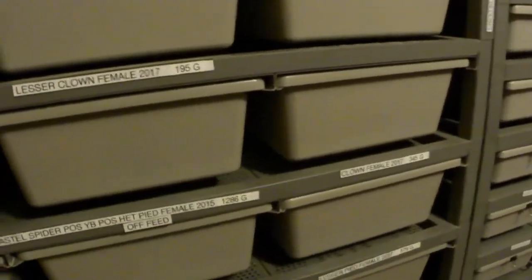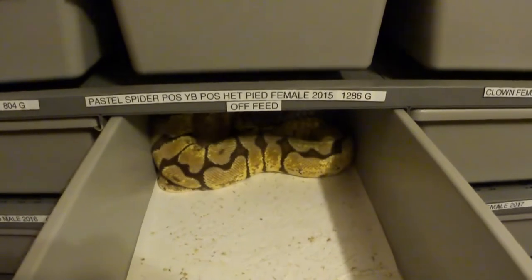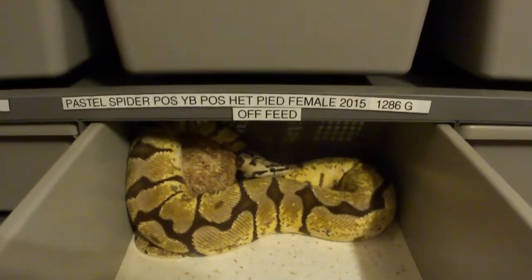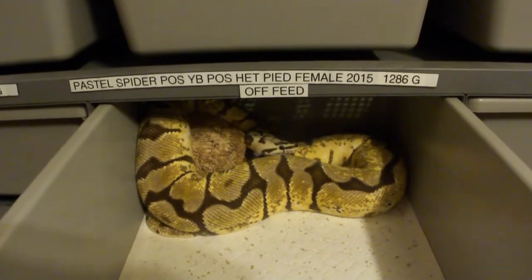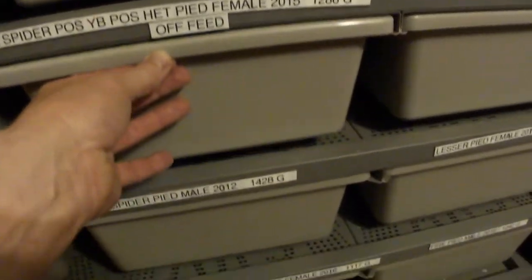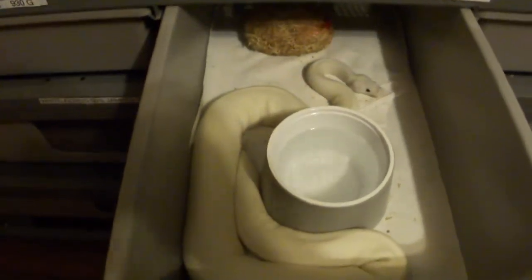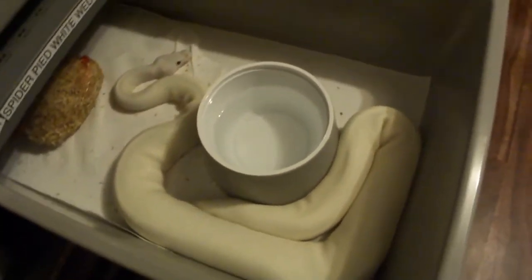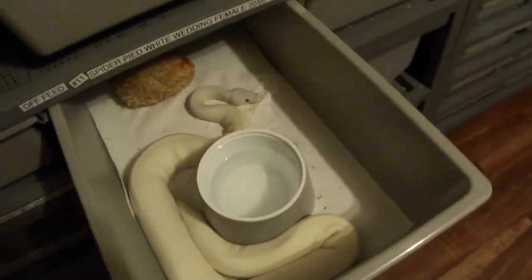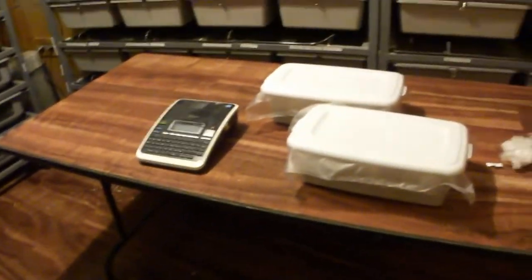Then I actually bred this bumblebee at a really light weight. She might go. I haven't done an ultrasound on her, so I'll have to take a look. And then I also paired this white wedding. I think she was too small. If she lays eggs, she'll have little mini eggs. So the season's getting pretty crazy.